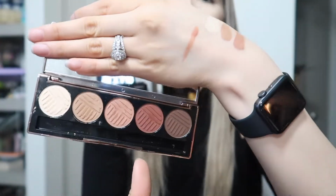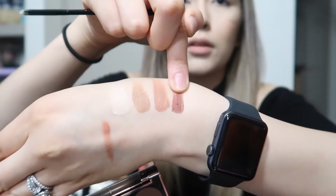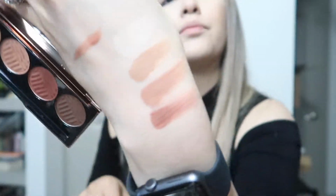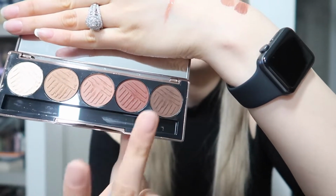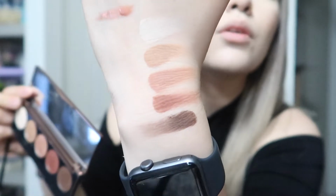And then the next shade is Cherry Wood, which is this one right here. Let's see. I don't know how to describe it, they're really smooth. And the last one is Rock Bottom, which is this super dark brown shade right here. So those are the 4 colors. We'll do a look with the palette and see if we like it.